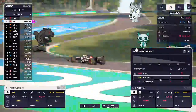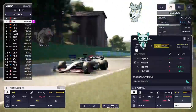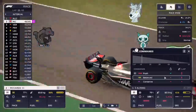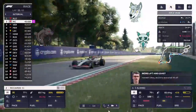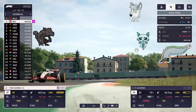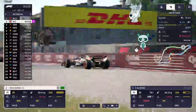So let's see. It's virtually the same as 1.4. Okay, I'll just switch it over to balance now. Okay, and let's do a small lift off. Copy. Yeah, Alonso pushing ahead because hards will not overheat. That's confirmed.